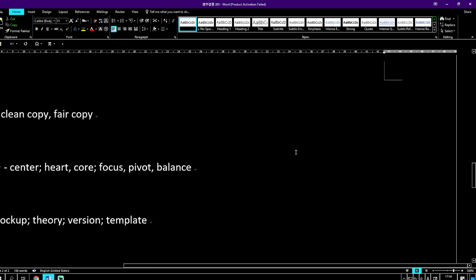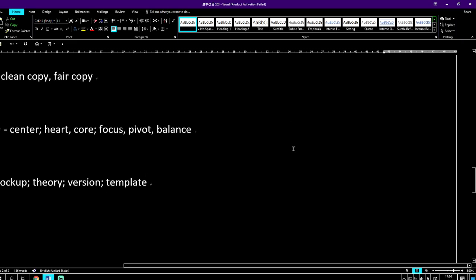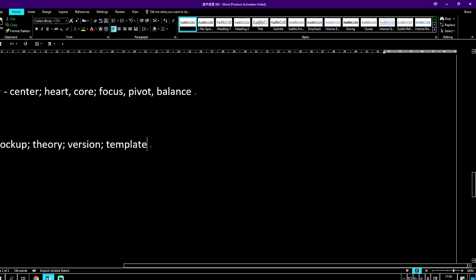Clean copy or a fair copy is a seisho, or a calculated copy. The center heart or core of something is the chushin, or center heart, center mind. And a mock-up, theory, version, template, or model is a moderu.